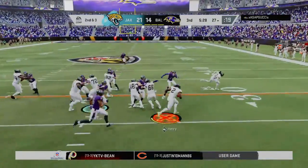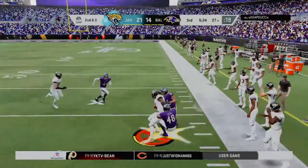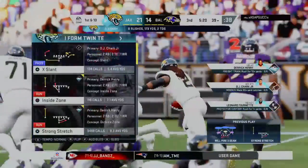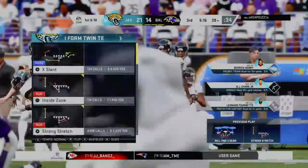They'll run it again with Henry. Oh, he breaks a tackle, and he's got an alley. And he gets this one just shy of the 40. They'll mark him down at the 39. The Jags picking up the first down there, a gain of 12.